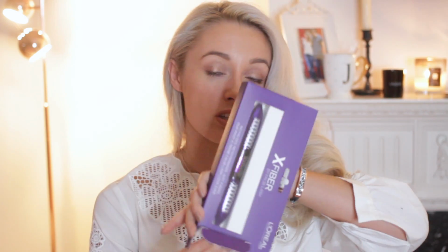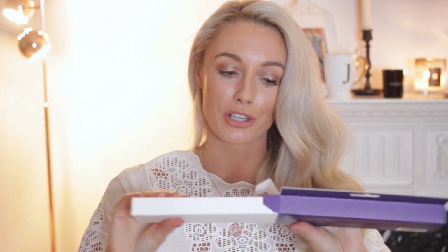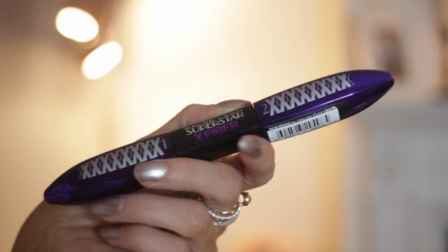The packaging on this is totally over the top, if I'm completely honest. You don't need this much packaging for a mascara. Maybe once again that's a press thing, but I don't know. So it's a big mascara. This is long and just feels quite big and chunky. You've got two ends, labeled number 1 and number 2. So let's have a little look.